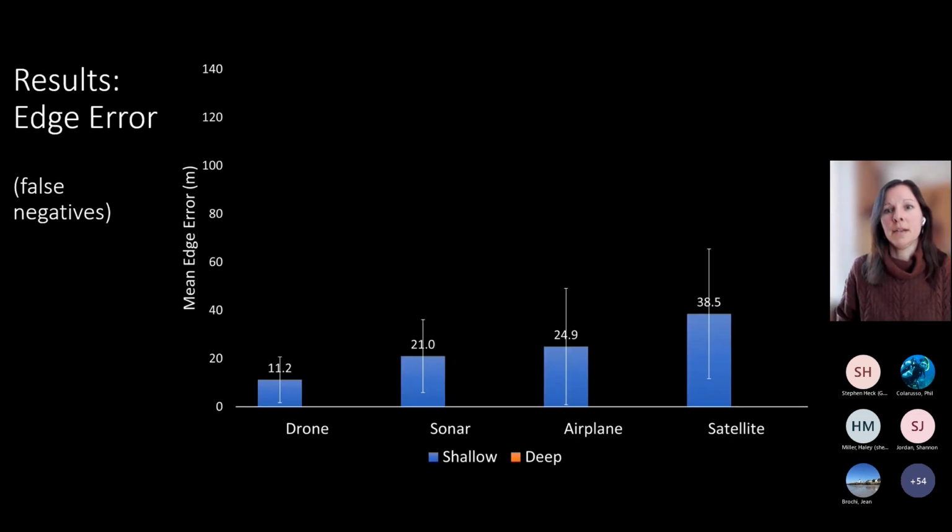So let's jump into the results here, starting with the edge error results. So here we're going to be looking at false negatives, and that means points that were not mapped as eelgrass by the photo interpreter, even though eelgrass was present. The different survey types are on the x-axis and mean error is on the y-axis, and the data are separated by shallow and deep edge.